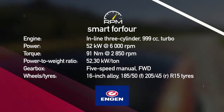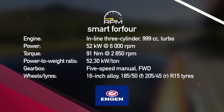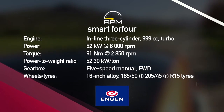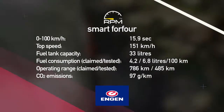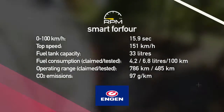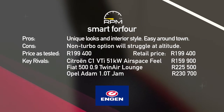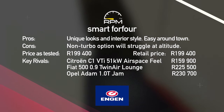The non-turbo 1-litre 3-cylinder will most likely feel very average at altitude. The more powerful turbo version would be a better drive. It's also offered with a dual-clutch gearbox. Around town, the Smart fits into its city dweller billing very well, with unique looks and an easy drive. It's also more versatile than expected, offering a decent amount of load space with the rear seats down.